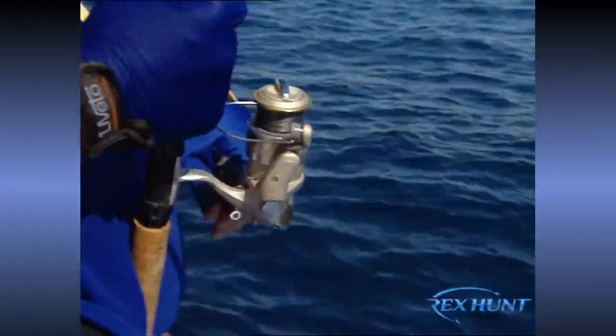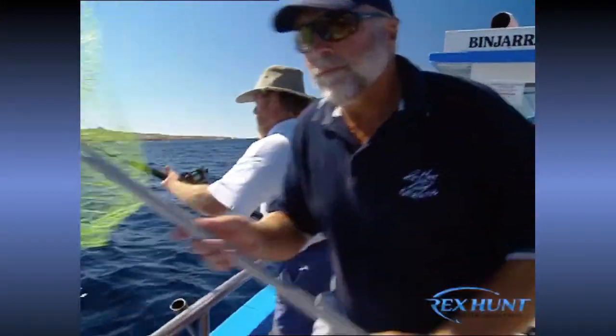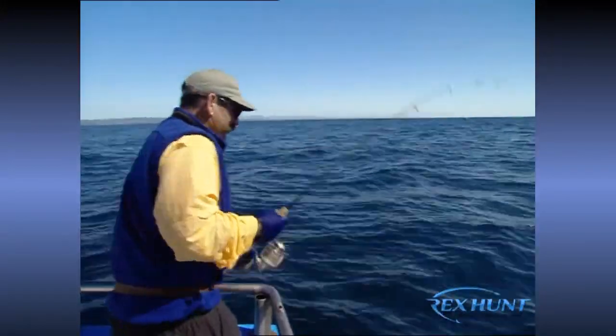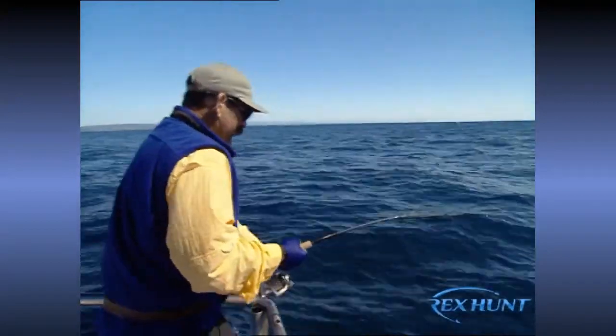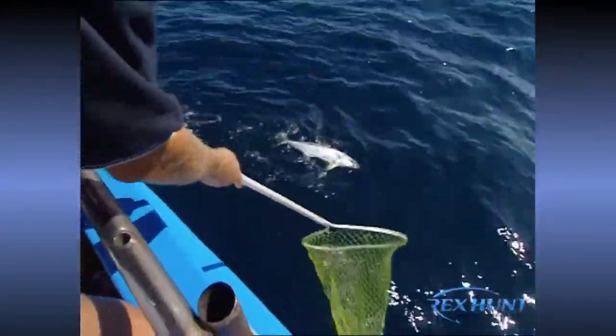Talk about a run, Rexy. Good on you, mate. Now, when Keith said a couple of little kingies, I was thinking little kingies, but this one's got a bit more kick in it. That's just a serious fish. Oh, well, he's not a big one, but for this gear, he's not bad. Here we go. Whoa. Wow, how about that?